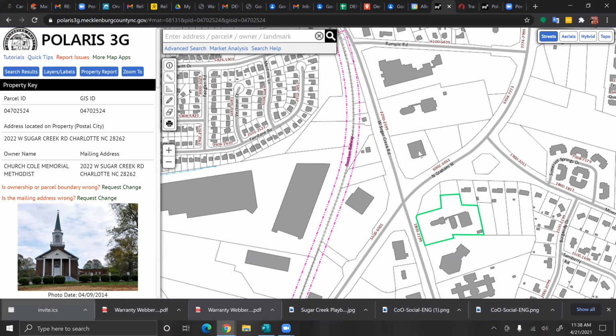This, I don't know if I mentioned, this is Walgreens. There are a couple of parcels here that are still available. That's it. That's the quick tour of Derita. I can find out how to stop my recording. That's the Sugar Creek corridor as it goes through Derita, roughly between North Graham Street and Neppen Road.